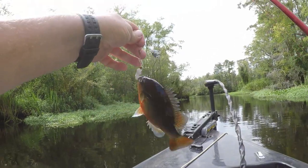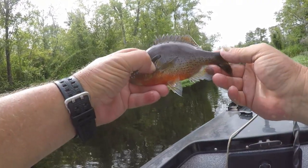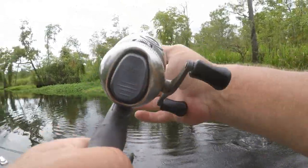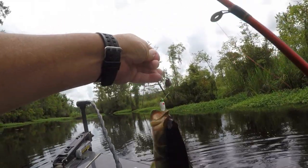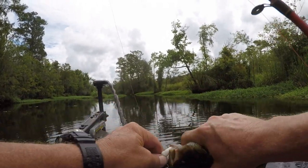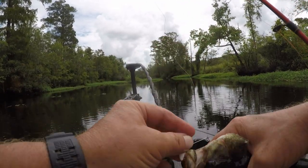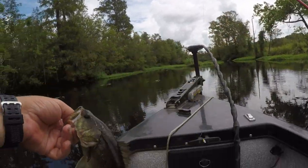Oh, red breasts. Let's let you grow up to be bigger, where you'll be a pretty red breast whenever you get older. Oh, got a lively one here. A little bass. You was kind of lively there, though, buddy. Woke things up in here. Come on, I'm trying to get the hook out of there without tearing your mouth so bad. There you go. You'll be pretty decent size next year.